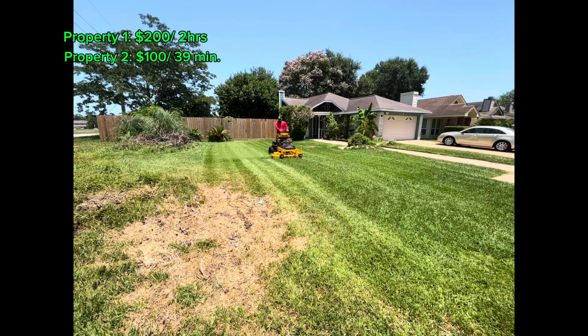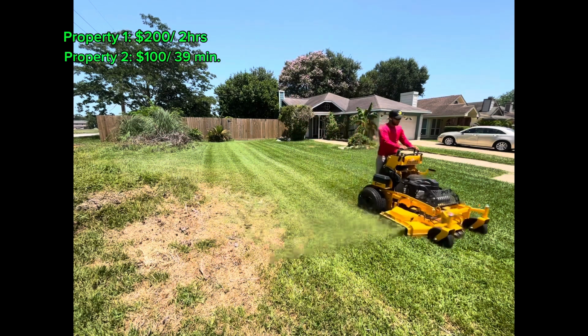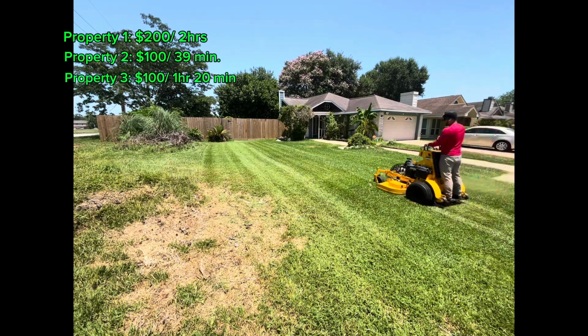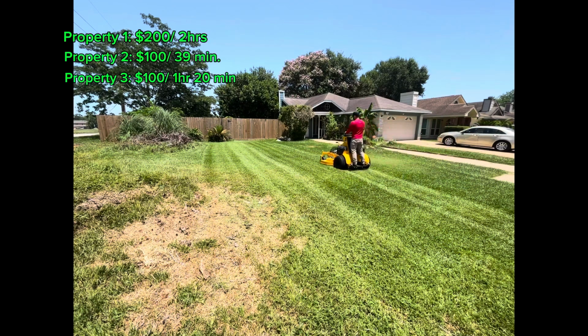Now, this lawn is typically $90 every 2 weeks, and she usually tips $10. So this one is $100, and it's done within 1 hour, which is exactly where we want to be at. But because there was such a huge mess here, this service actually took about 15 minutes longer than it was supposed to. So we didn't meet our $80 an hour minimum that we try to be at for this one.